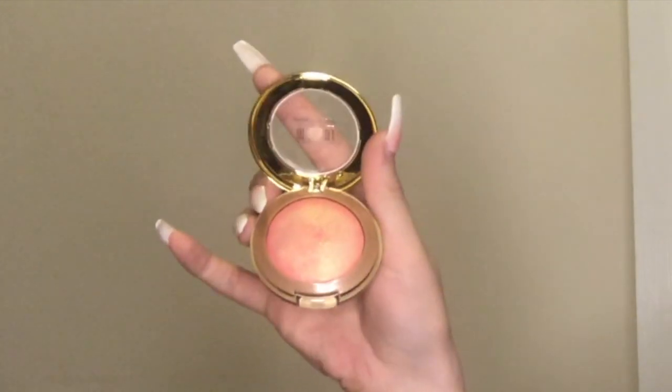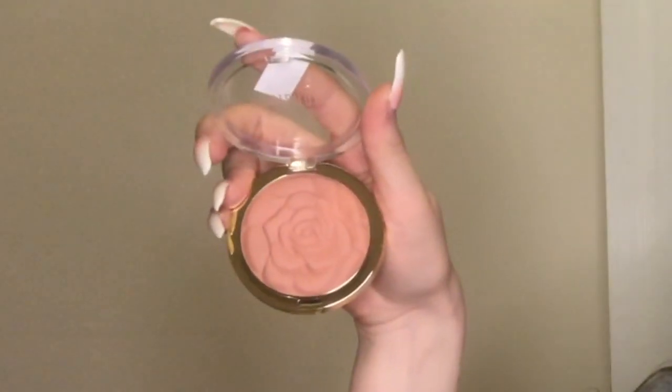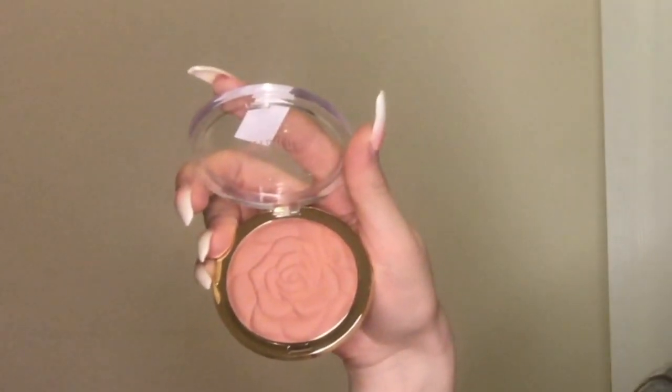It kind of looks like Luminoso, right? You guys know that I love Luminoso. So you open it up, looks like this. Oh my goodness. I'm overwhelmed. And then I got another one of the powder blushes, and this one is Romantic Rose. Looks like this. And I have one of these, and it's called Tea Rose, and I love it. So let's try both of them. Why not? So I'm going to start out with the Romantic Rose.